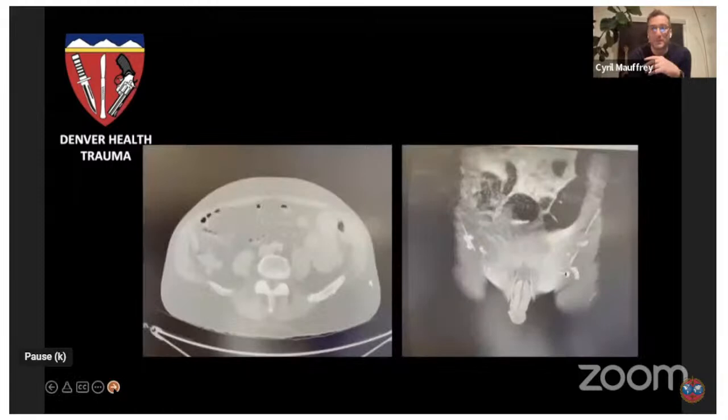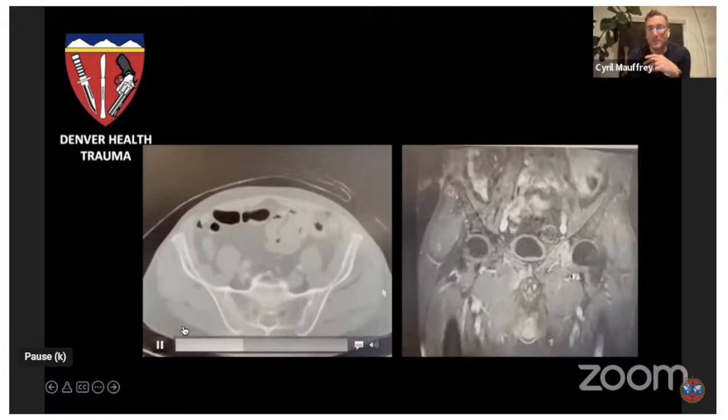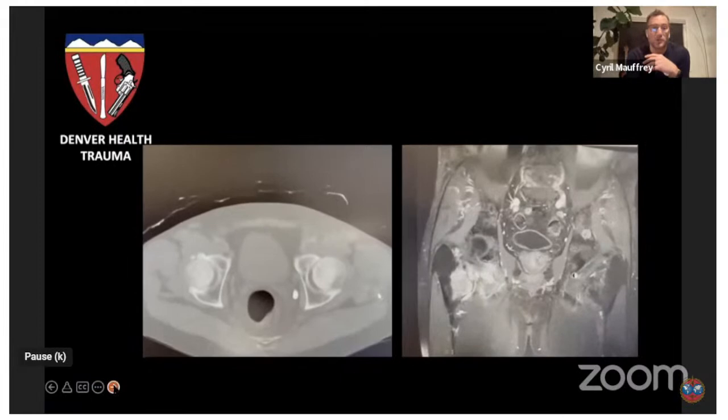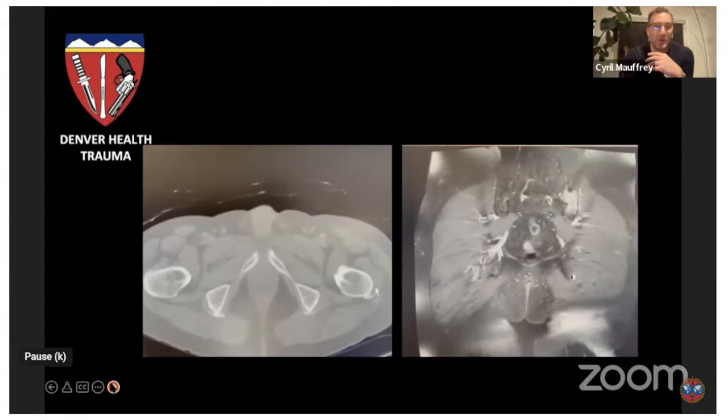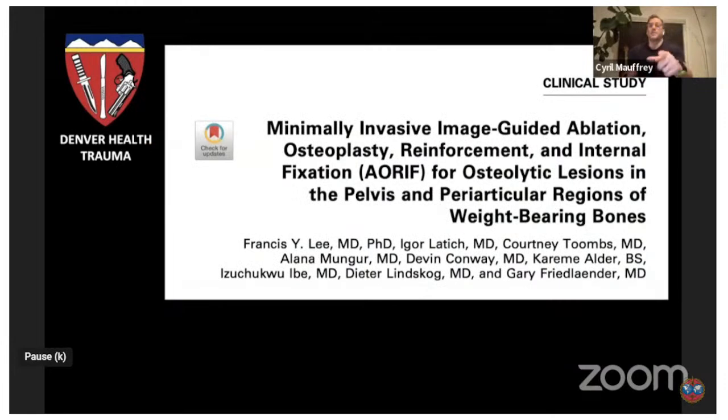You can see the lesions here and on the MRI. He had enormous voids, and he was not able to weight bear. He also had a large femoral neck fracture, you can see it on the right image here, with a Mirels score of 11 in the subtrochanteric area. So I randomly came across a JBJS paper from this month in January about techniques to treat this. This is not the paper, but it's the same authors, doing AORIF. So ablation, thermoablation, osteoplasty, reinforcement, and internal fixation.